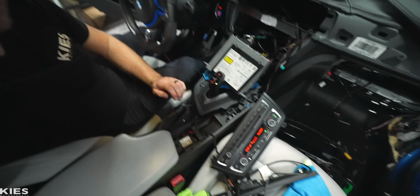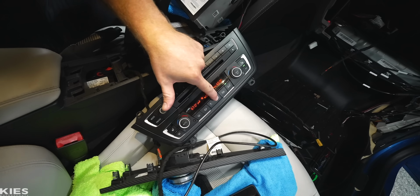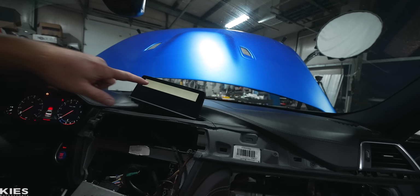But the good thing is that we fixed it, and as you can see here, look at that, it works, woohoo! But what doesn't work? That. What the heck? Somehow, some way, something happened and now the screen doesn't work.